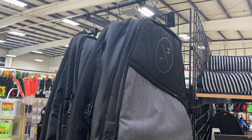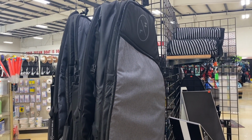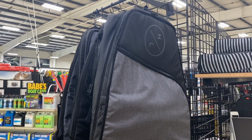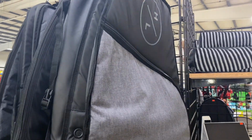All right, well, here's a look at wake surf bags, and I would highly recommend these. I have one of these for each of my boards, because it's amazing that people will have $1,000 boards, $1,200 boards, and they just throw them in the back of their trucks, or they just throw them around, right? These will help protect those investments for a long time.